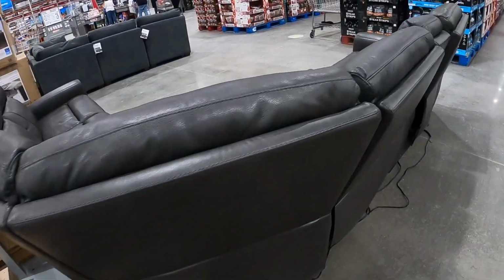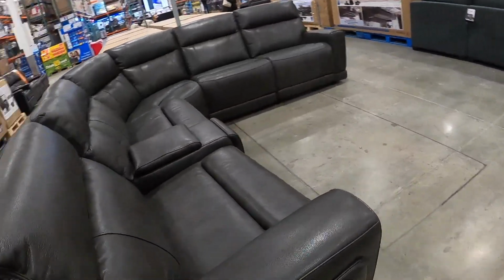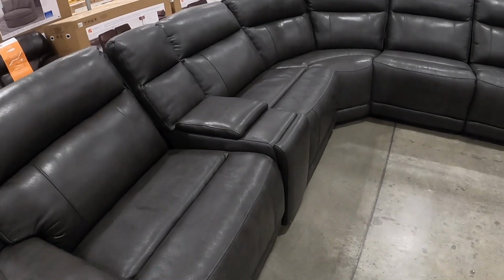I love this sectional. This thing is huge. Check this out. This thing's a monster. So if you have a theater room, this is it right here. Look at this. This thing is huge. All leather, top quality grain, electric power seats, the whole nine yards.